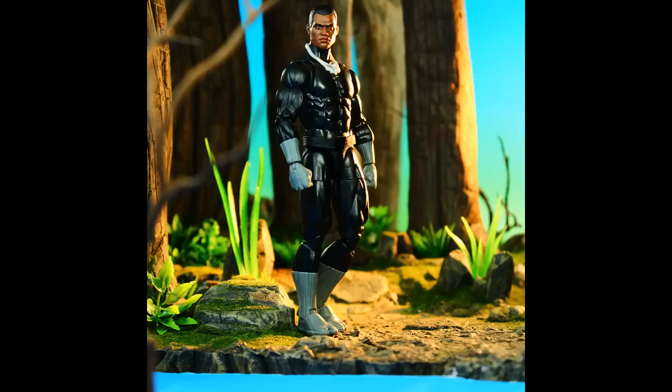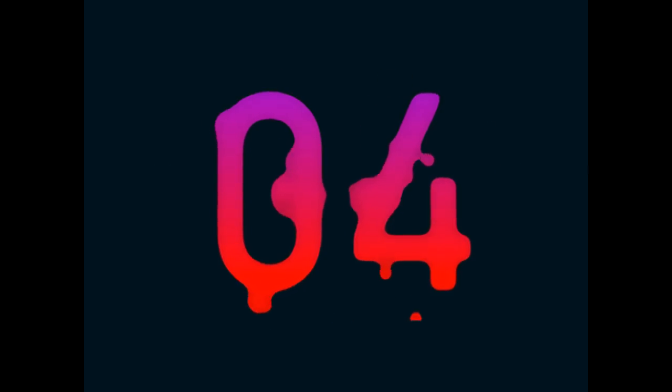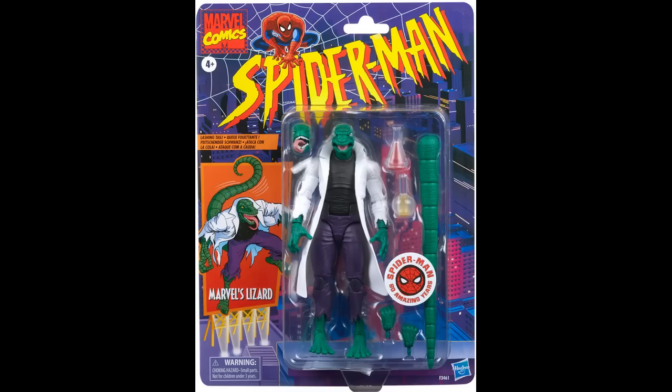This is the current definitive Black Panther you want in your collection. I'm looking forward to the inevitable redecos on this buck, all black, different highlights for the boots and gloves, and the proper unmasked head sculpt that we will get at some point. Would highly recommend doing a little kit bashing to increase the range here. This joint was fire. Number 4 is going to be the retro carded Lizard figure.